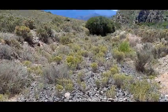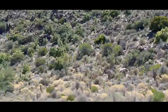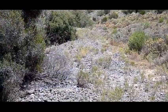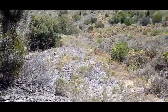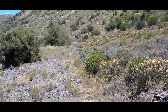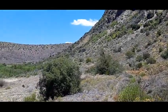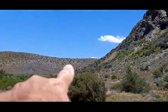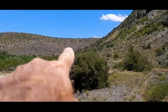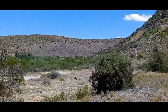Now in a 180 degrees turn, and it goes along there. Now the bushes and the trees are already growing on the rail line where the railway line was. And it makes a turn here to the corner there, and then it goes to the right towards Huisrivier.